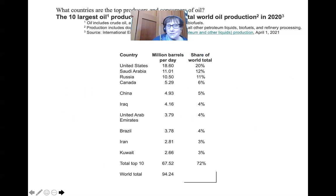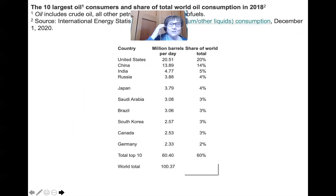The United States produces a lot of oil, so I've got these data in here for you. You can see who are the heavy oil producers and have been for some time, but then also look at the oil consumption. Not only do we produce a fifth of the oil, but we use a fifth of the oil. And it's not necessarily the same fifth due to trade restrictions and trade agreements and trying to meet balance of payments. It's a little complicated.